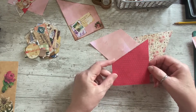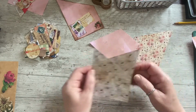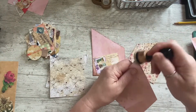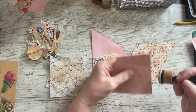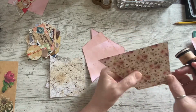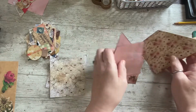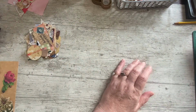If I've got enough paper, I'll do another one like that. So I've made a matching pair, a mirrored pair. These were all done individually, depending on what size the scrap was that I had left, and bearing in mind the width, because I often make ephemera that's too wide for my journals. So let's make a few and then we'll have a go at the pile.